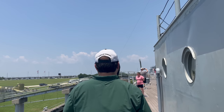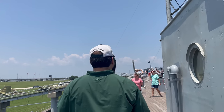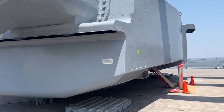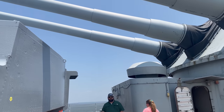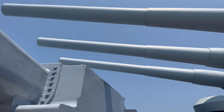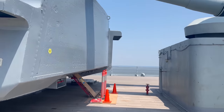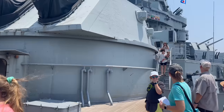Oh, see, the front of the ship is very popular, and so is the back where they're painting and putting in the new deck. Oh, well, that's sad. So you could go into number three turret and then number one turret, but they're painting the inside of number one turret, so we can't go inside. They're doing the same to number three turret back there, so we can't go inside any of the turrets today.